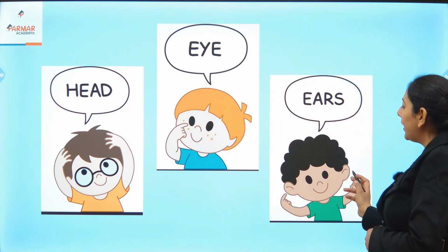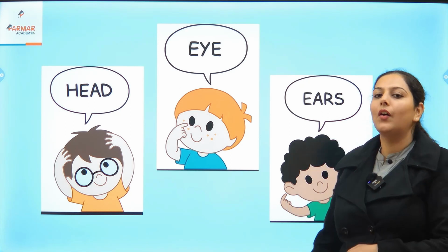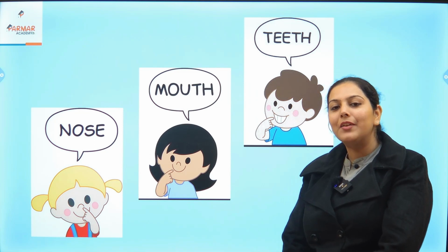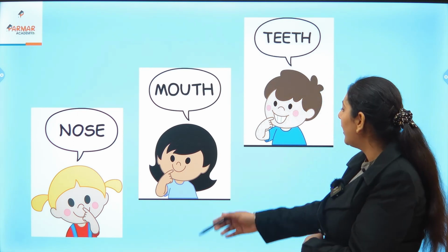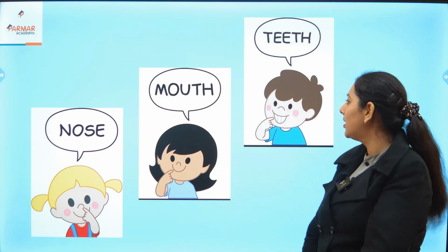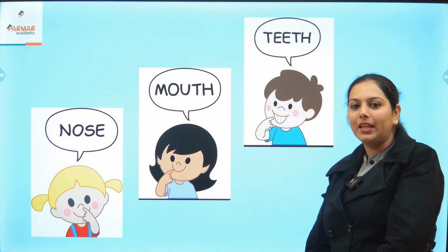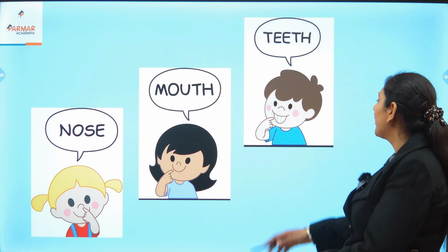The next is ears. These are ears. I have 2 ears. And the next is nose. How many nose do you have? We have 1 nose. And the next is mouth. Open your mouth. Shut your mouth. The next is teeth. And what is the color of your teeth? Teeth are white.